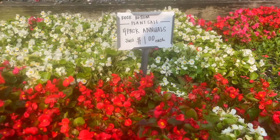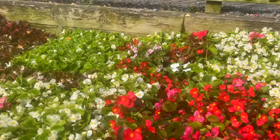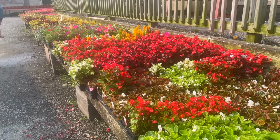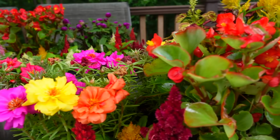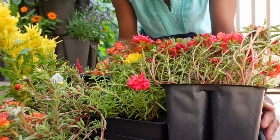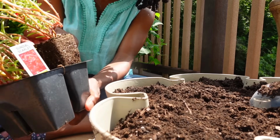Y'all, the other day when I picked up my potting mix, my nursery marked down their 4-pack annuals to $1 each, so I went a little crazy. I'm often asked how I determine what to plant in each tier, so here's my rationale. I prefer my top tier planter to act quite literally as a crown of florals.